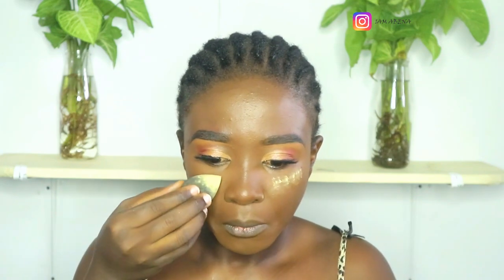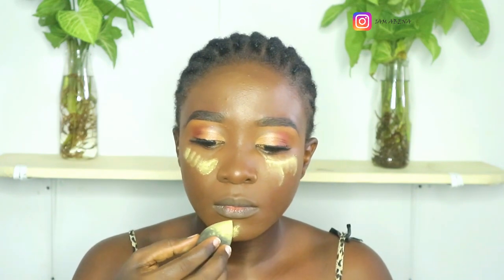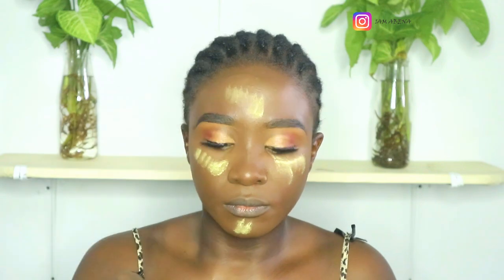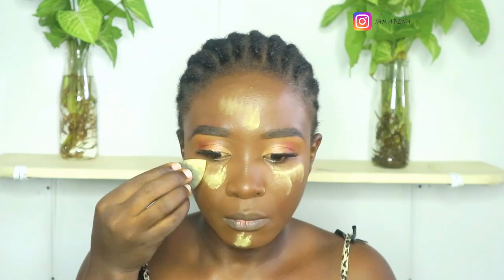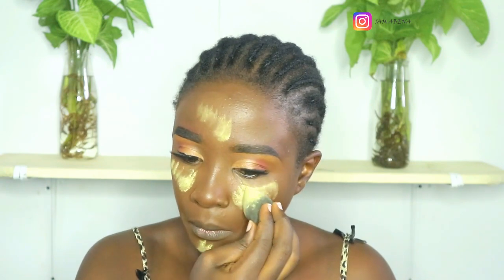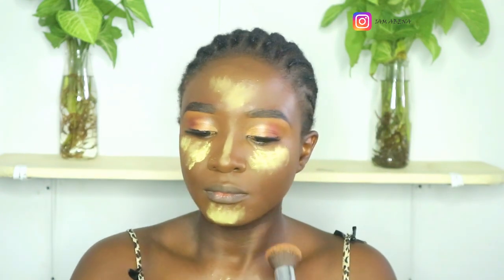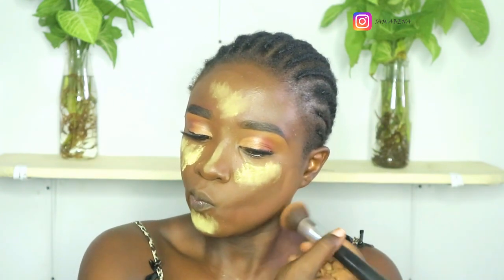For setting powder, I'll use my Fayre Gold setting powder. I'll use my Beyond Beauty powder palette.